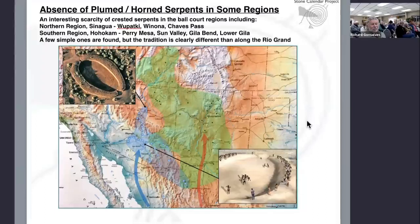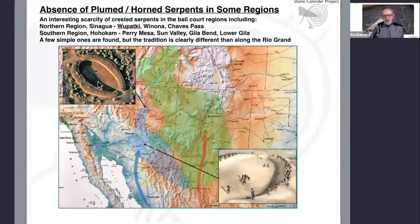Is the ball court the northernmost one you're referring to? Is that the one at Wupatki? Yes, yeah. And there's actually a couple of them. In fact, this picture here is the one at Wupatki. But right near Wupatki at Winona, at Ridge Ruin, there's two courts there. Actually, I think north of I-40, there's probably maybe four or five ball courts.